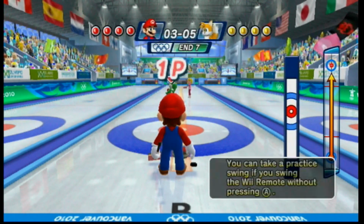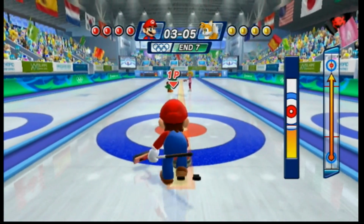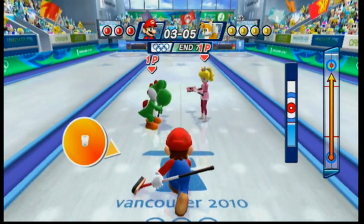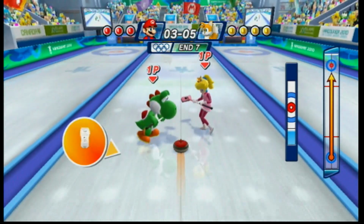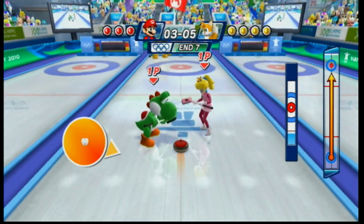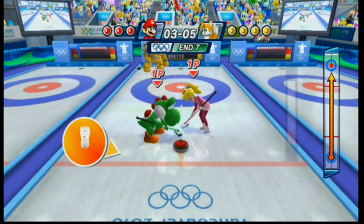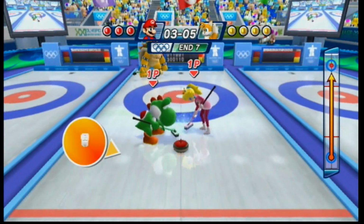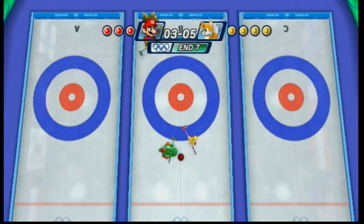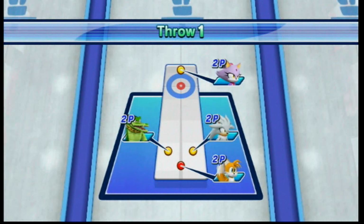So Mario will get the first throw of the 7th end here. It's 5-3 here. And right now, okay, Mario going to set up the blockers. So we got ourselves an exciting curling match here for us. What an opening day for the Winter World Championships. Just what an opening day. As end number 7 gets off, they start off with a blocker.